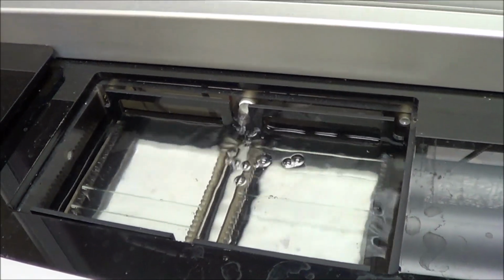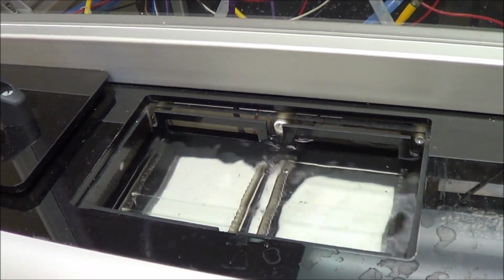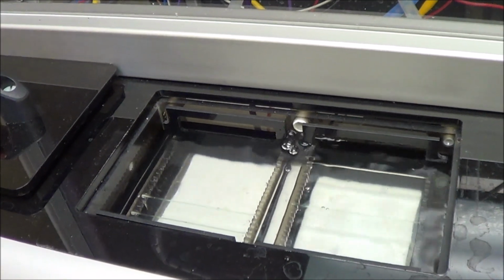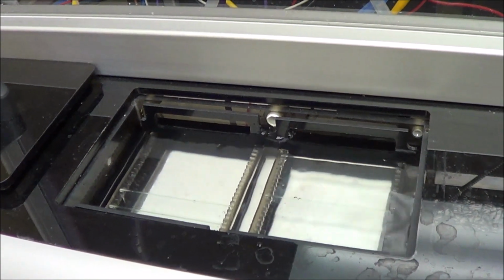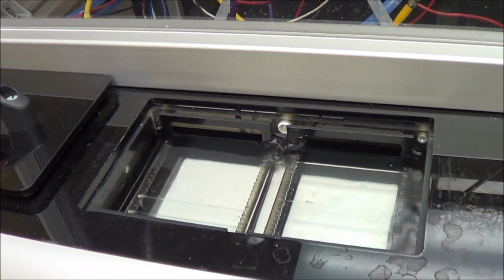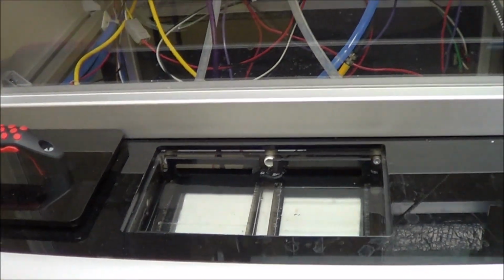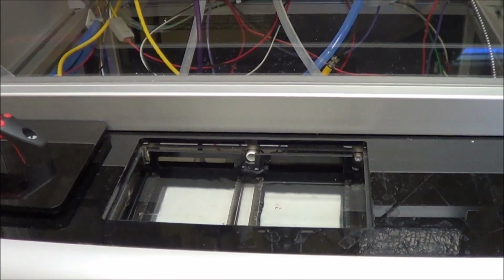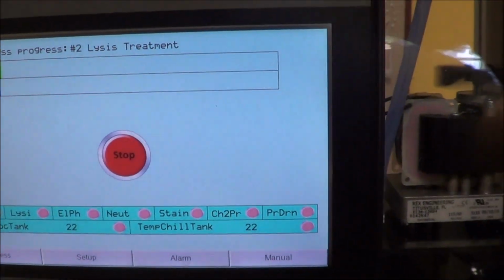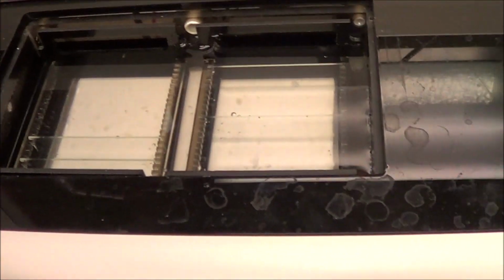Okay, so we're almost done. Just counting down to 2 minutes. Last few dribbles of the lysis solution are entering the process tank. The chill tank's empty, and we're waiting for that timer to count down. 2 minutes. It's almost done. You can see the display shows that we're in station 1, which was the lysis preparation. Now we're in step 2, which is the lysis treatment. So this is the dwell time for the lysis solution in the process tank.